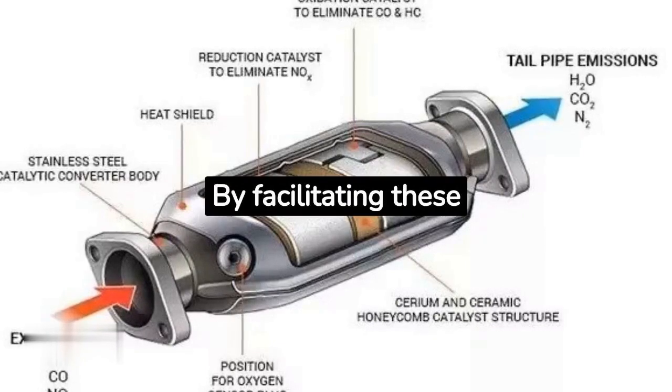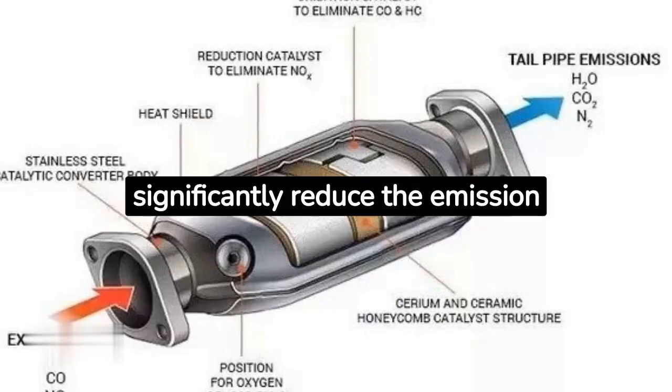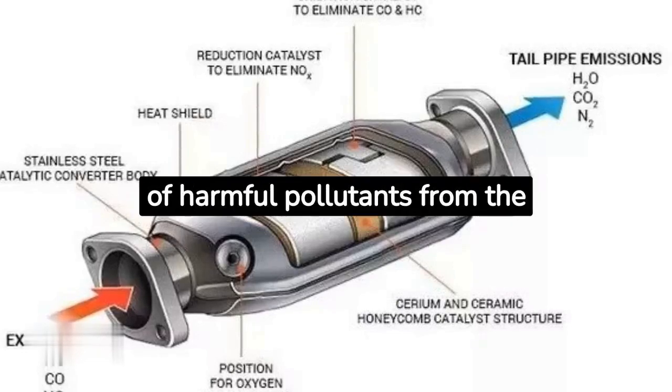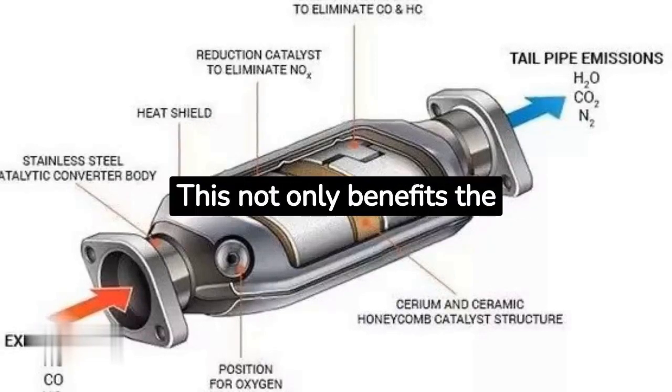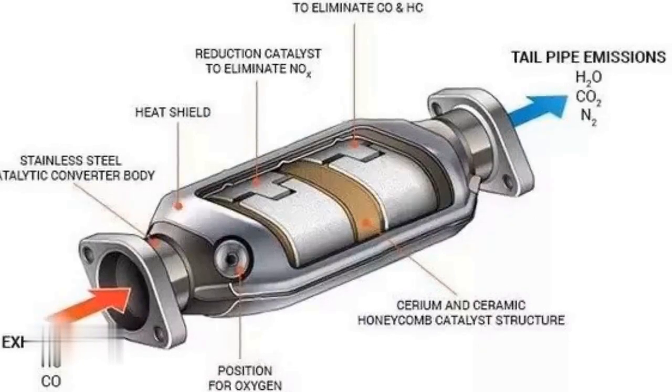By facilitating these chemical reactions, the catalyst converter helps to significantly reduce the emission of harmful pollutants from the car's exhaust. This not only benefits the environment, but also improves the air quality we breathe.